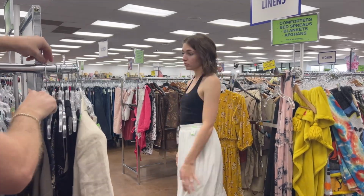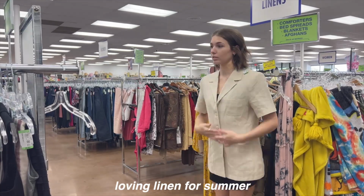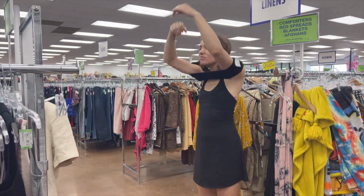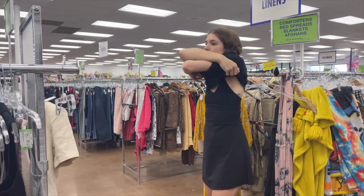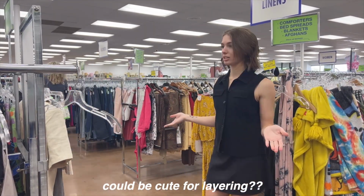I had to switch spots to try stuff on because I needed a mirror and there were so many people crowding around me, but I had so much stuff to try on. This took me forever. It probably took me like 30 minutes of just standing in front of this mirror to try these things on and decide what I was gonna get.